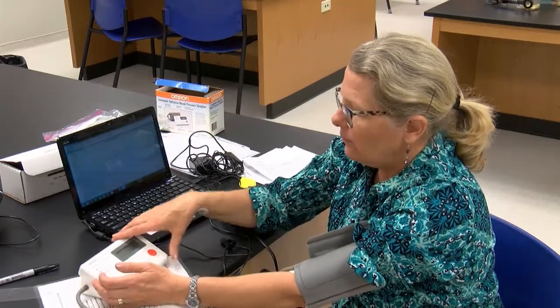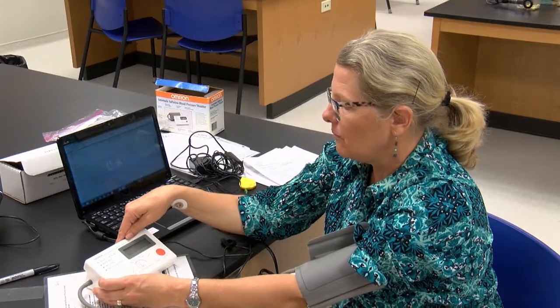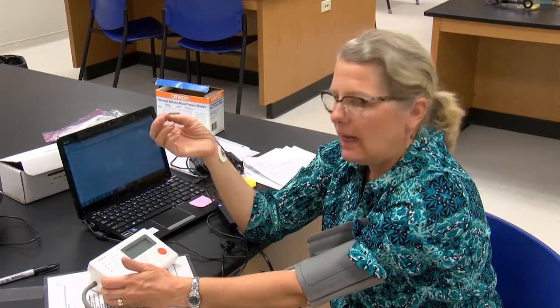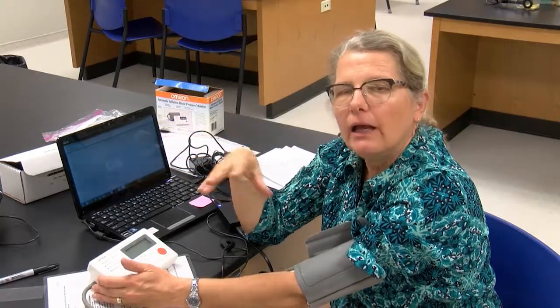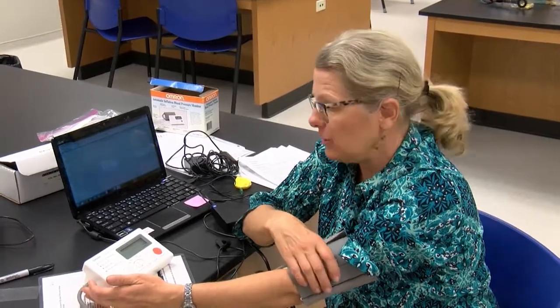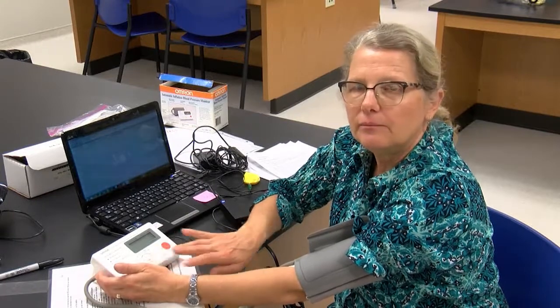So I'm going to just turn this on. It's very simple. And I don't want to talk while I'm taking my blood pressure, so I'm going to stop talking. It's going to pump up to 170, slowly release, and it's going to take my diastolic and my systolic blood pressure. Okay? So let's press start.